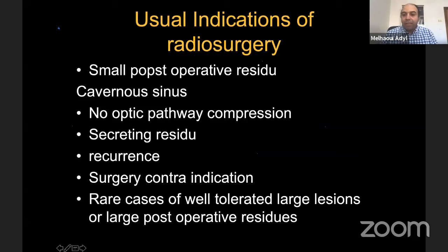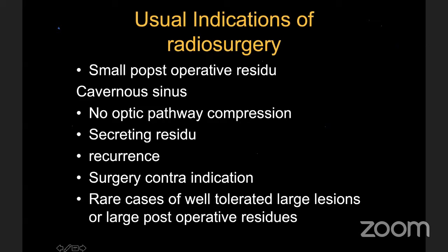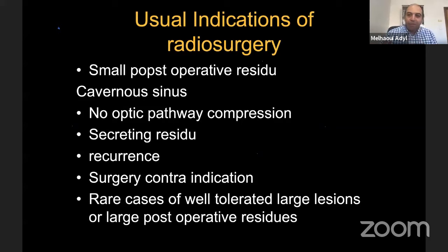So the cavernous sinus is usually the most frequent location for this small residue. We don't have to do very much invasive surgery, as we have seen. If there is a residue in the cavernous sinus, this could be nicely controlled with radiosurgery with no harm for the patient. As I said, there must be no optic pathway compression. If there is a problem of control of secretion, radiosurgery can help.